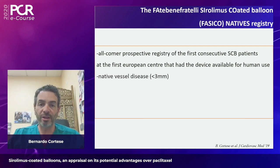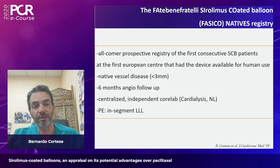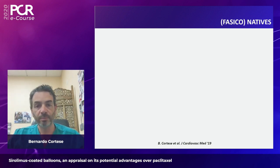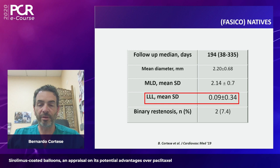We have done the FASICO Natives Registry. It is a single-center registry with core lab by Cardialysis, native vessel disease up to 3 millimeters in diameter, and 6 months angiographic follow-up. The primary endpoint of Natives was late lumen loss. What we have seen, first of all, is that one third of the patients had lumen enlargement. This is something that we had already seen with paclitaxel, and it is good to know that we have seen the same thing with sirolimus. The other thing is that the late lumen loss was very low, like the best-in-class paclitaxel-coated balloons, 0.09 millimeters, with only 2 cases of binary restenosis.